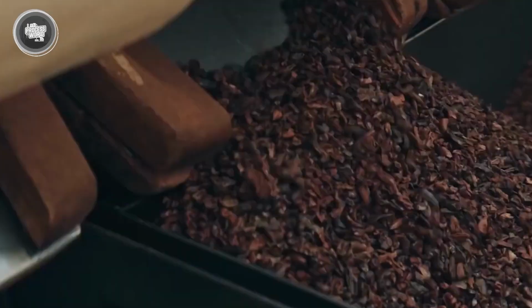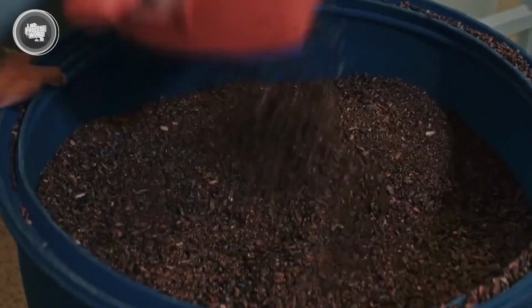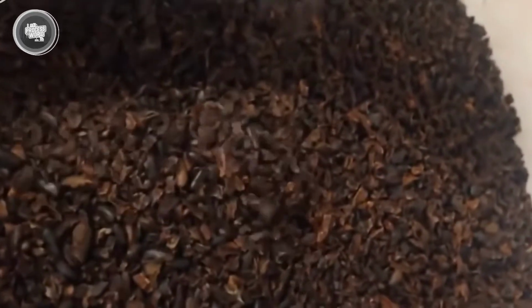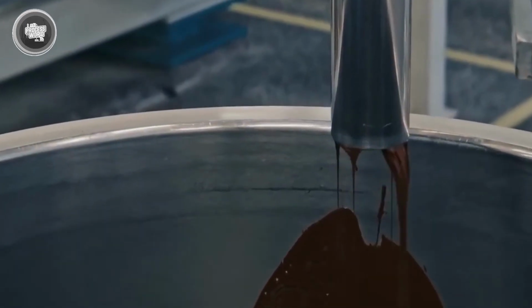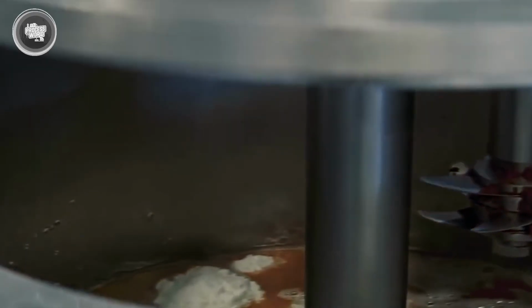The nibs are the heart of the cocoa bean, packed with both flavor and cocoa butter. Clean separation is important because leftover shell fragments can make the cocoa taste bitter and gritty. By the end of the winnowing process, you have a batch of clean, uniform nibs, ready for grinding, where the process starts with coarse grinders that break them down into smaller particles, releasing the natural cocoa butter trapped inside.